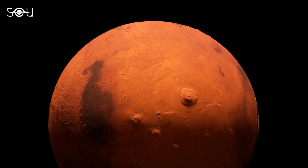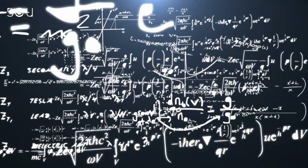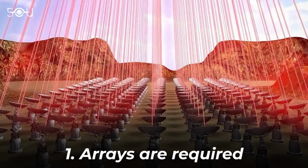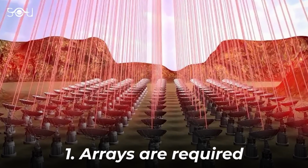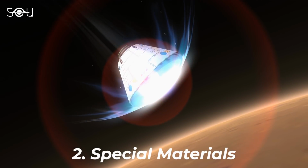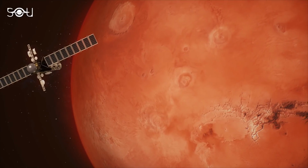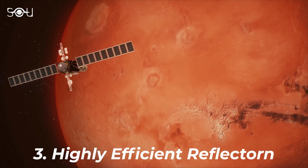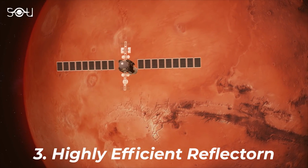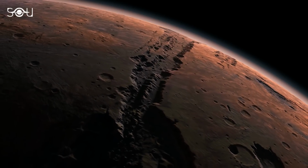Although this concept sounds extremely exciting, realizing it in reality is not a piece of cake. Several factors and requirements need to be taken care of. First of all, we need arrays of fiber optic lasers to focus the laser beam, when it arrives at the spacecraft, into the heating chamber. Then, high-temperature materials are required to allow the spacecraft to brake against the Martian atmosphere when it arrives there. In addition to this, a highly efficient reflector is also needed to sustain a greater laser power per unit area than a regular photovoltaic panel. Together, all these elements can enable a rocket to carry out extremely fast transits to Mars.